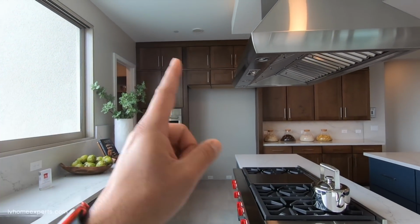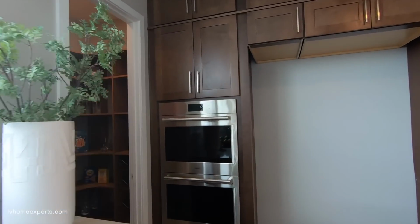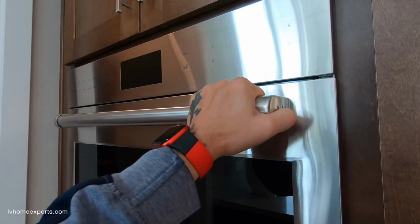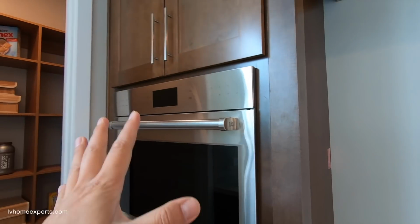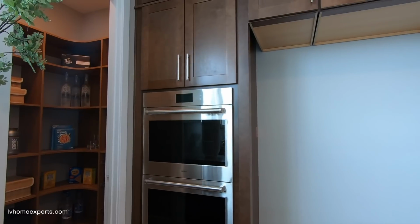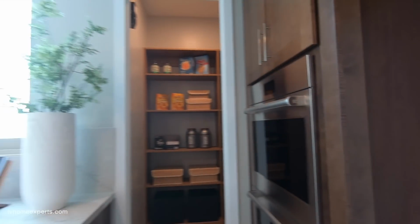Now you have an option for the built-in here, which is the built-in is not here. Again, you got the Wolfpack appliances. Now one thing about appliances, this literally just happened to me, and I've never had this happen to me. Luckily the client caught it, and this is something that I'm going to check from here on out.